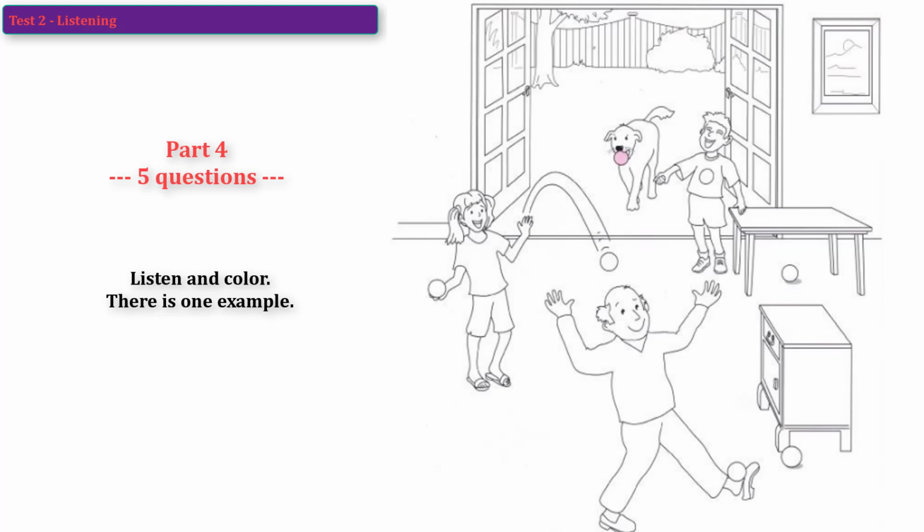Two. Look at the man. Yes, there's a ball on his foot. That's right. Color it green. Okay. The ball on the man's foot is green now.